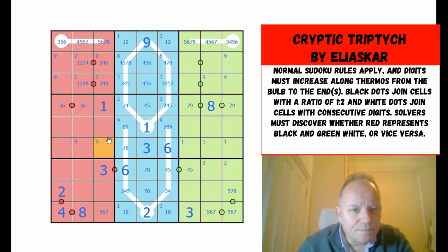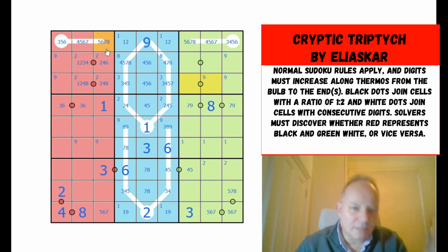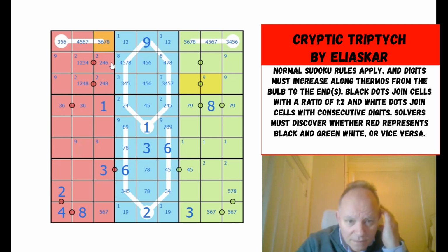6, no. Oh, there's no negative constraint, of course. That would help if there was. Right, if that was 9, because that would be a good thing to rule out, then 8 would be here. That would put 8 here in the top row. I don't know how to use that.